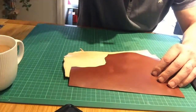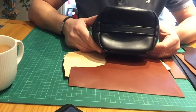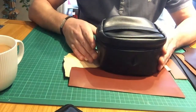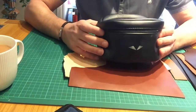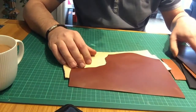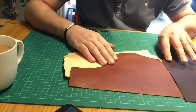The chromium leather ones, we just tend to, I've never looked after chrome leather. I don't know if anybody else has. Same with leather jackets and things like that. We might give it a wipe down every now and again. So there you are. I hope I've explained the difference between them both and obviously the prices.